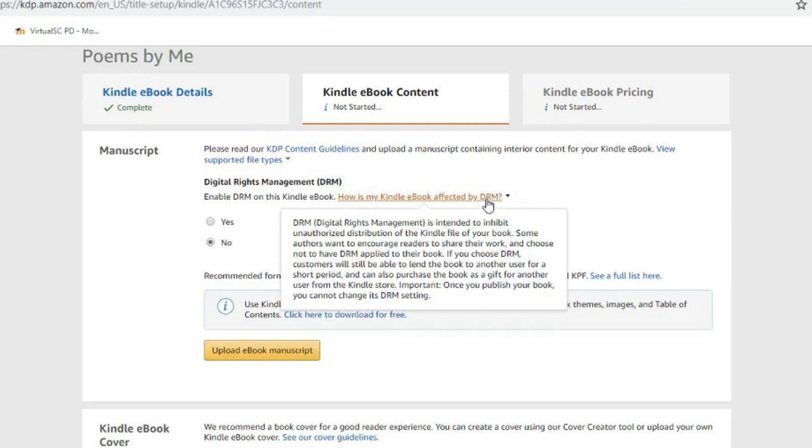So DRM is intended to inhibit unauthorized distribution of the Kindle file of your book. Some authors want to encourage readers to share your work and choose not to have DRM applied to their book. If you choose DRM, customers will still be able to lend the book to another user for a short period and can also purchase the book as a gift for another user from the Kindle store. Once you publish your book, you cannot change its DRM settings.